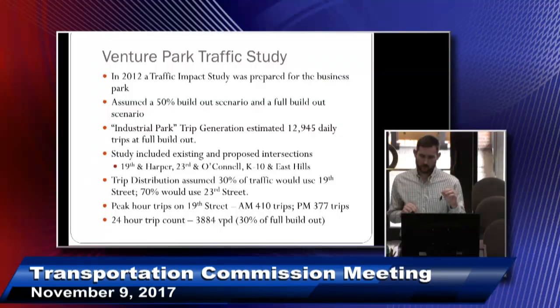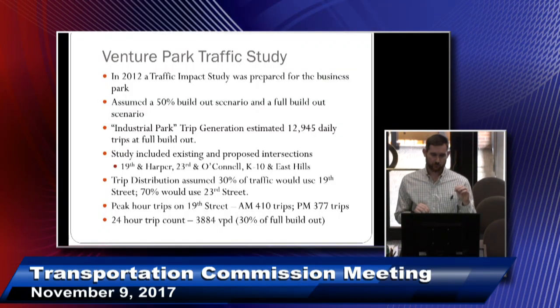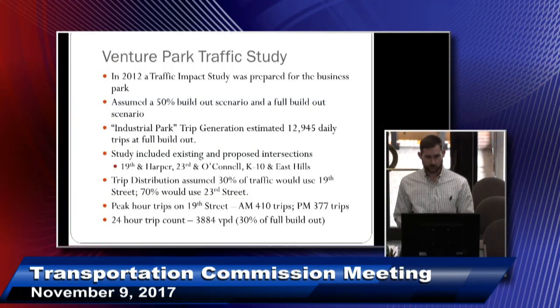I would say that one of the things that we should point out too is that 19th Street is not a truck route and would not be used as a truck route for trucks for this business park. That would be routed to 23rd Street, as 23rd Street's a major truck route. But what we would expect with this business park is that folks that are going to work at the business park would use 19th Street for access.